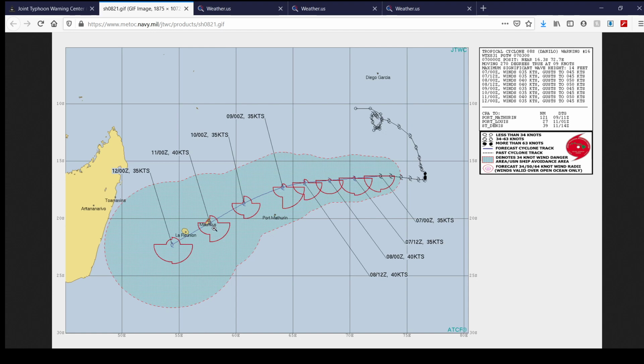they do forecast a landfall over Mauritius as a 40-knot tropical storm, which is about 45 miles per hour, and perhaps a secondary landfall, really close to having a secondary landfall over Reunion as a weaker 35-knot tropical storm, which is about 40 miles per hour there. Those of you guys in Rodrigues, you might get the very outer edges of the tropical storm force wind extent of DANILO here.